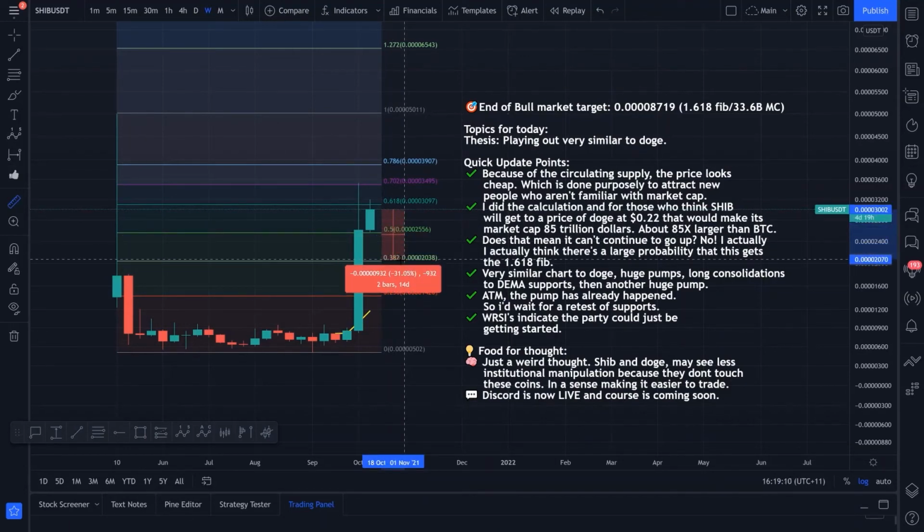Remember that these things are very volatile. They can swing down 30% and then swing back up 60%. And you can see right here that if it was to come down 32% right there, that would take it to, I don't even know what that number is again, 0.00002030 right there. So that could be a good place to pick up some Shib, but for the most part, I think that pump has kind of already happened. So just be a little bit more patient.